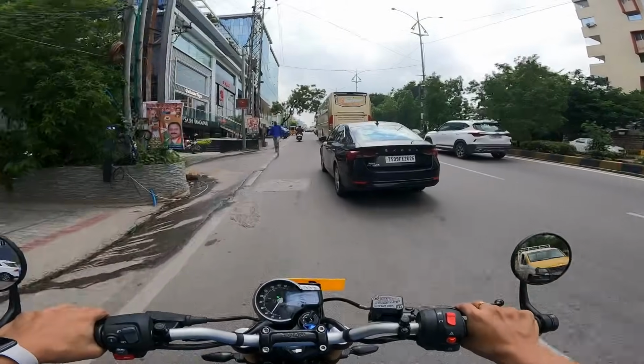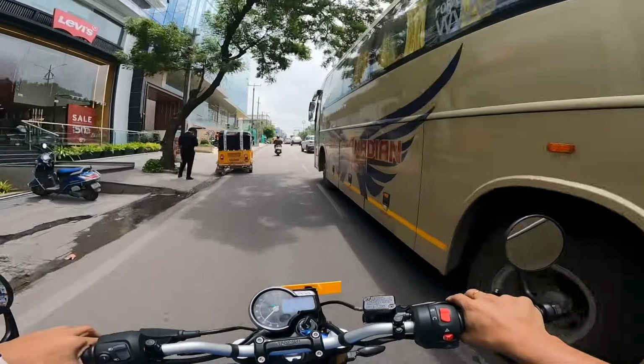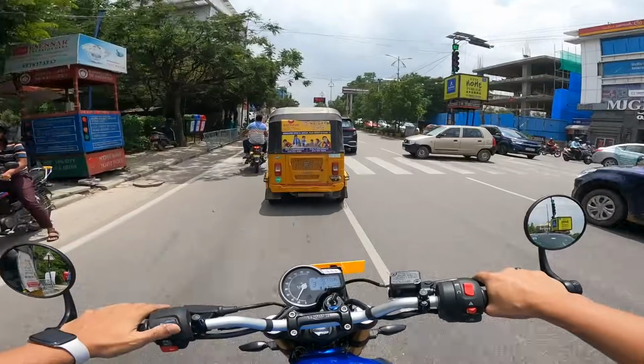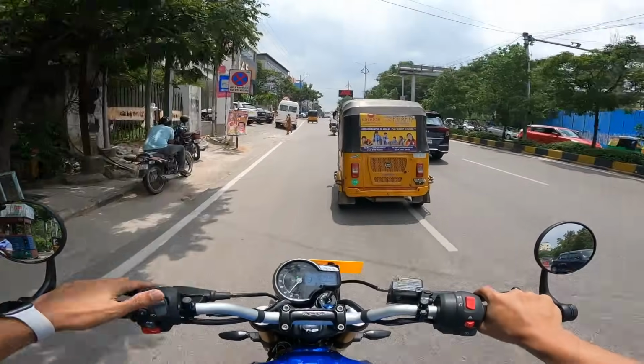And we're coming back to the bike. The horn is typical, the standard Honda Activa horn. All the buttons and stuff are really premium on it. They don't feel cheap, at least.